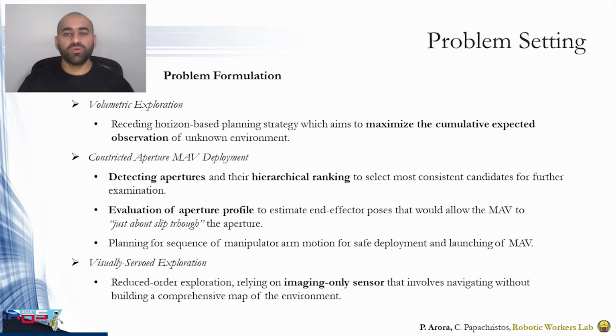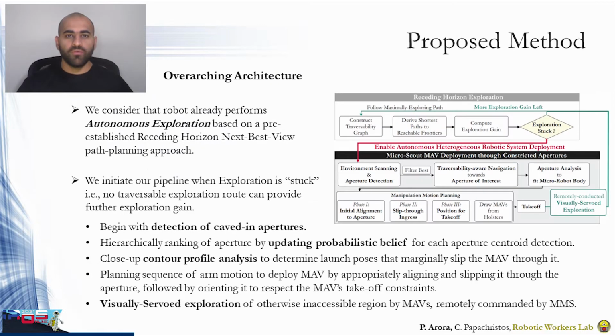Visually served exploration. This refers to the ability to navigate and explore without building a comprehensive map of the environment, while relying on data from a simple imaging sensor. For our proposed approach, we assume that the robot is already performing a variant of next best view-based exploration planning autonomously, which almost immediately reaches the maximum possible exploration gain. The robot also relies on a mid-range traversability estimation and graph construction regarding the environment terrain, based on our prior work referenced in the slide.